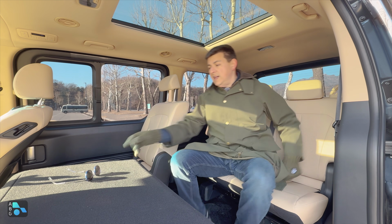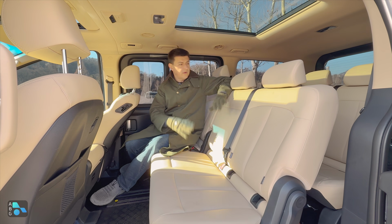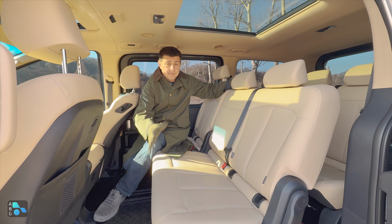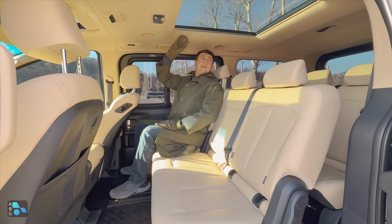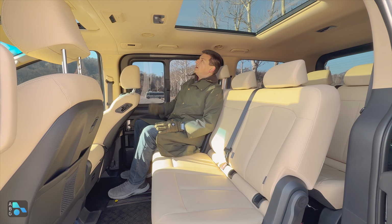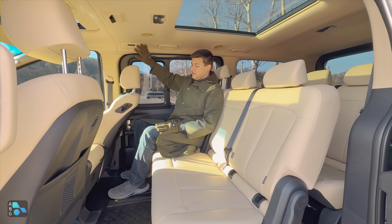Speaking of that 2nd row, let's take a look at that now. I find this row to be a little bit more comfortable than the 3rd row, although they look very similar. Interestingly, this one has a different slide mechanism, but the seat bottom cushion does not flip up. We also have the panoramic moonroof right above our heads. It's interestingly positioned, kind of in the middle of this 2nd row, so you get a little bit of a view from the 3rd row, a little bit of view from here. We have air vents in the ceiling and controls for the HVAC right here. It's a 3-zone climate control system.